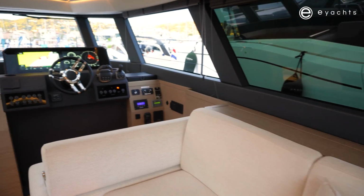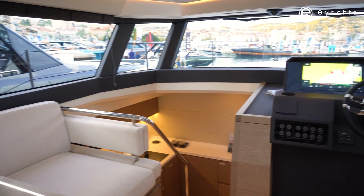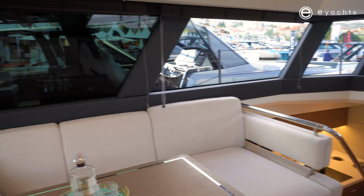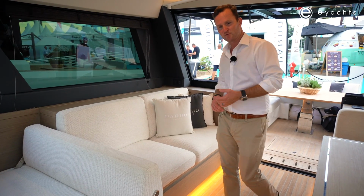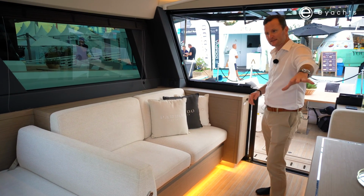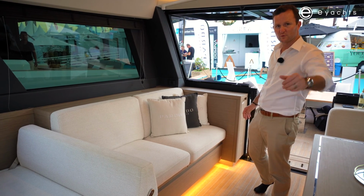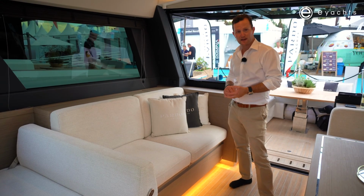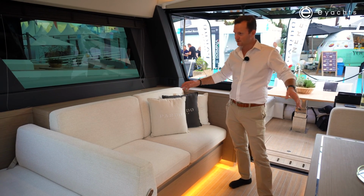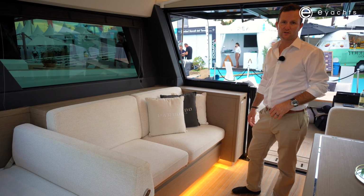As we walk into the main saloon area here, you'll see we've got some lovely lounges, beautiful soft material, lounge to starboard and dining to port. Now there is a couple of options here. So as you'll see on this boat, we do have the galley down. Your other option, you can have on deck galley here, which adds for more lounge space downstairs. I think personally this is a really great layout. It does add the, this is your lounging area, separates your galley there and provides more space.